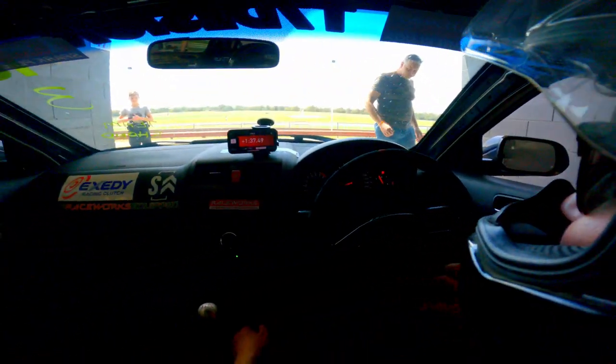Do you know what app that is? This is Draggy. It ties in with the little Draggy thing, so it's better, more accurate GPS. It's pretty cool.